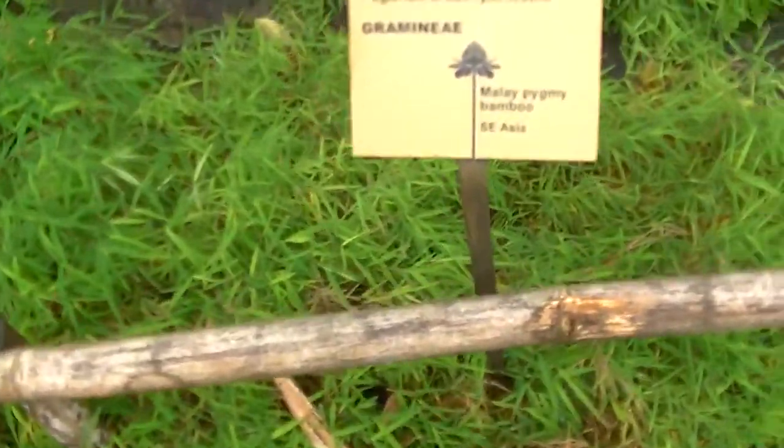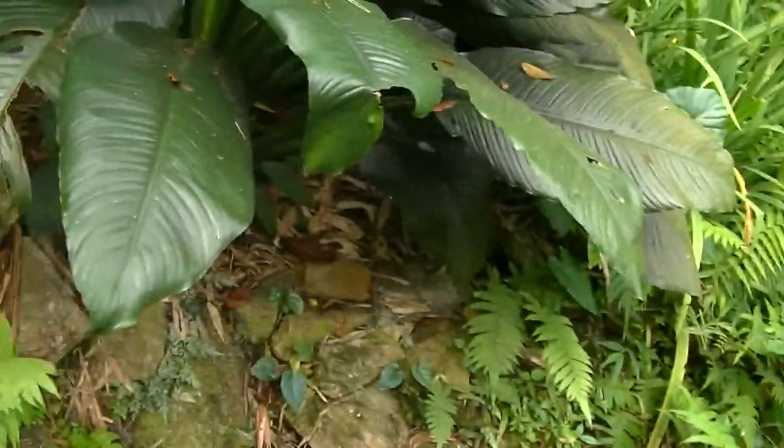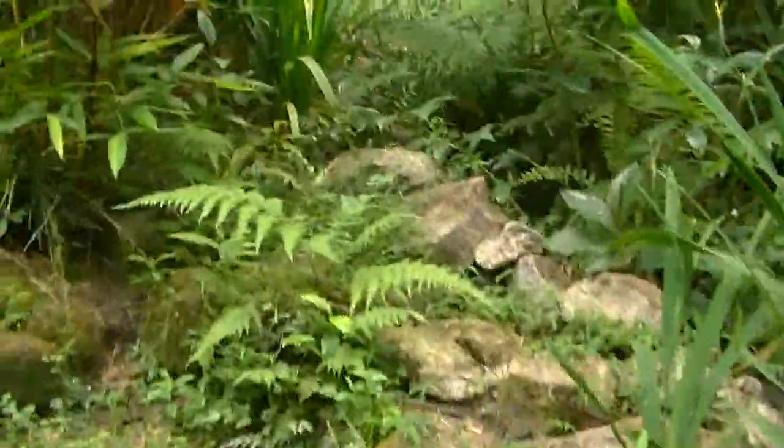Malay pygmy bamboo. Oh, it's a small bamboo. Okay, I thought it was grass. Yeah, pygmy bamboo again. So today it will be a nice natural addition, and then go to Balik Pulau and see that asam laksa that's recommended by that guy Leong Sam. I don't know.